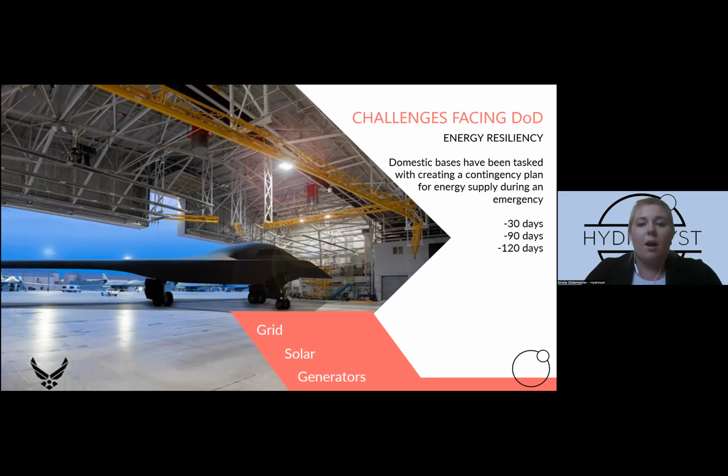Some technology that's currently available is the grid. But obviously in a national emergency, that's not a possibility as it might go down in that emergency. Again, solar energy and battery banks provide limitations, same as what I previously discussed. And lastly, gas generators. Typically, fuel supply is the most strained in a national emergency, and any reserves are better used in vehicles. So we have to come up with alternative energy generation and storage solutions.